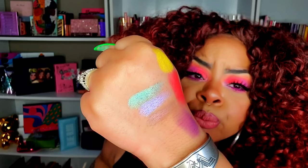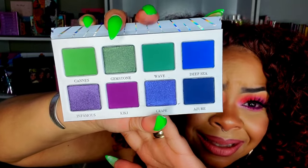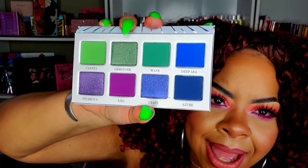For sure. The next palette I got is also by Sosu. I got the Sosu Azure Allure eyeshadow palette. And when looking at the color story of this palette, how could I not?